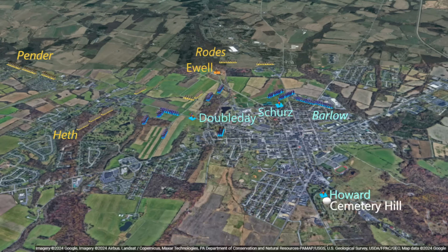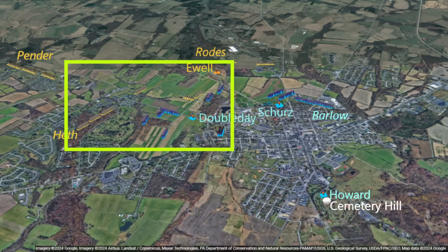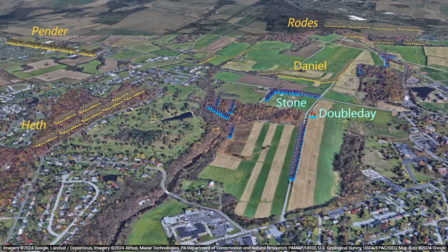We will zoom out and then zoom into the Willoughby Run sector. For orientation, Willoughby Run flows down the center of this map. Hare's Ridge is here and McPherson's Ridge is here. Oak Hill is here. Pender's division is now arriving at Hare's Ridge, re-strengthening the rebel position facing McPherson's Ridge. General Lee is now on the field with Pender at Hare's Ridge. Lee is getting his first visuals of the action.